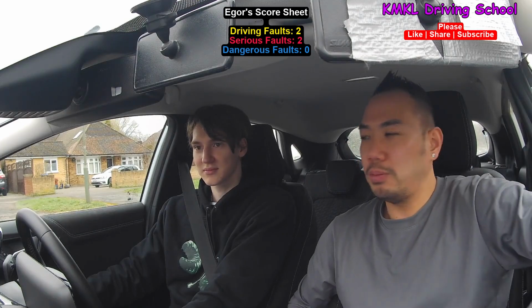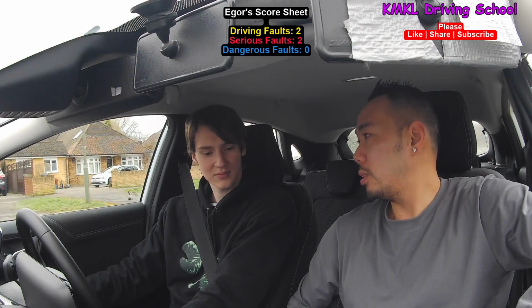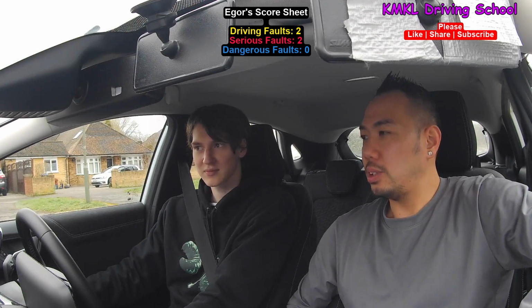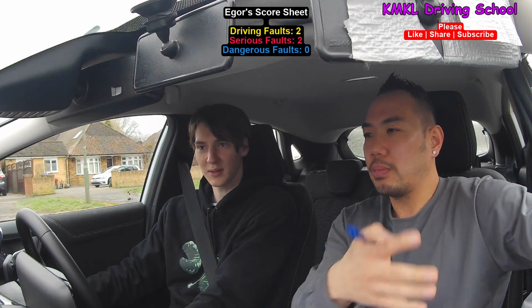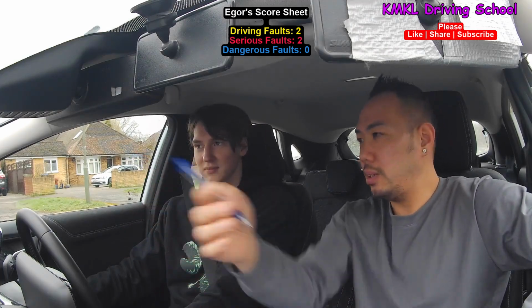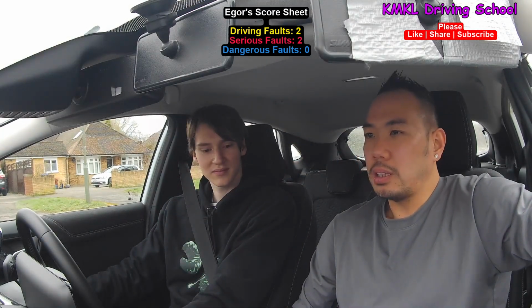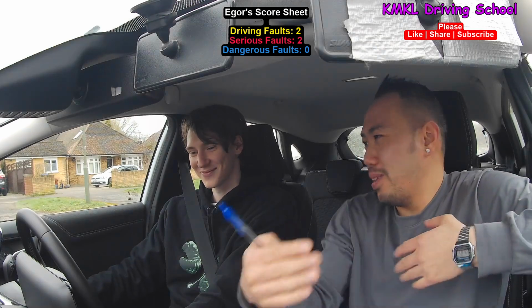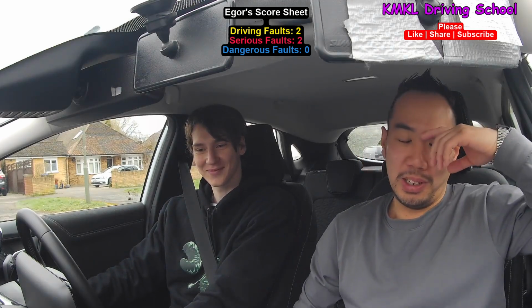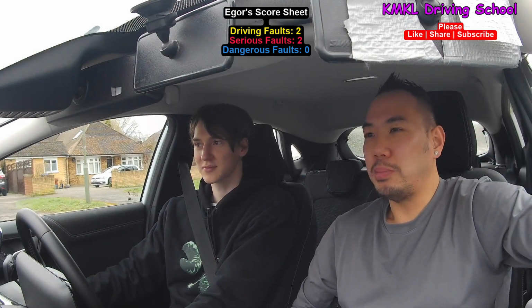The rest of the drive was actually pretty good. So I've given you 2 minor faults, other than the 2 serious faults. The first one was for following distance. Do you remember there was one roundabout? Yeah. You've come off the roundabout and you're behind another learner car. Yeah. Okay, so the driver of that learner car probably isn't at your standard yet. You know, he's driving very slowly. So yeah, obviously you need to keep a safer distance behind that car.